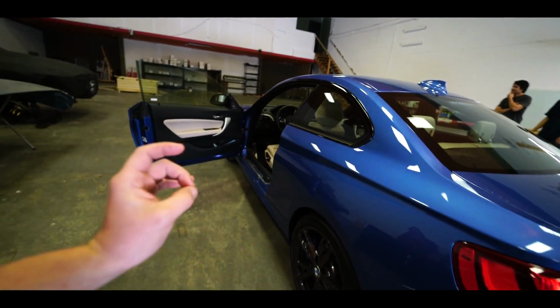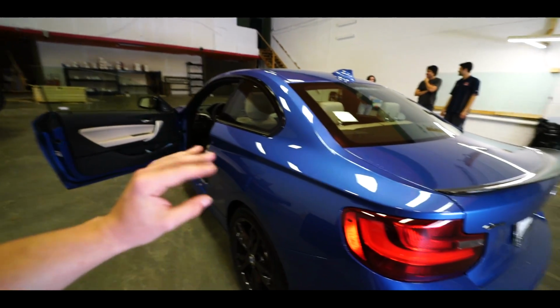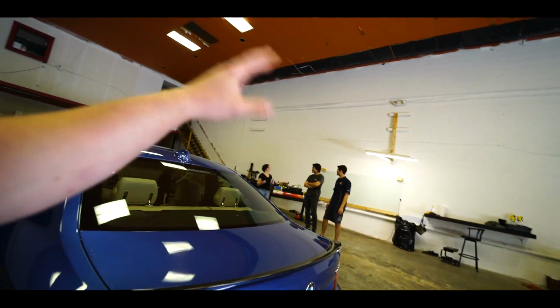I think bigger brakes. It's just got M parts on it. It's not technically an M2, but it's got M parts on it, minus 2 or 3 little things here and there. Probably a little bit less horsepower too. But this is the kicker for me, is that it's got X-Drive. It's all-wheel drive. So, obviously Laura's not gonna be doing mad skids, right?